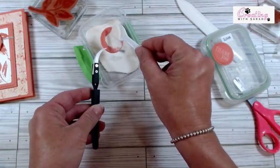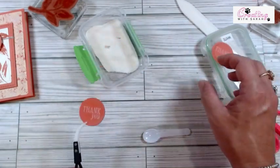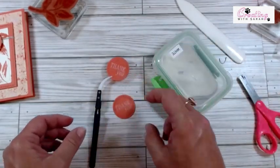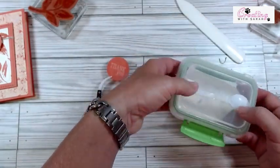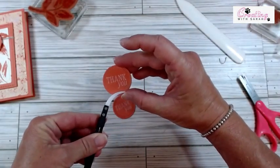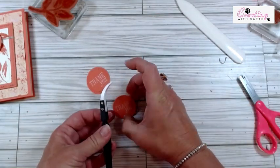Let's add a little bit more. Okay, that looks pretty good. Let's close this. Sorry, if I don't put that in there right now, I'm going to forget, and then it's going to end up all over the place. Okay, so now let's try and get them both at the same time.